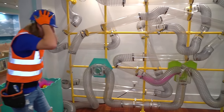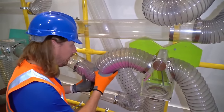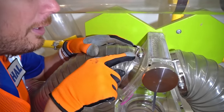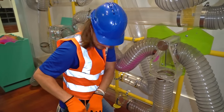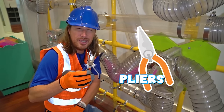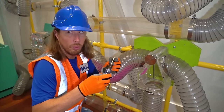All right. Let's see here. These really cool tubes here. It's got some springs in there. That's cool. And it attaches right here with this bolt. So let's see. We need a tool. Screwdriver? Nope. Let's see. Here we go. Some pliers? Nope.